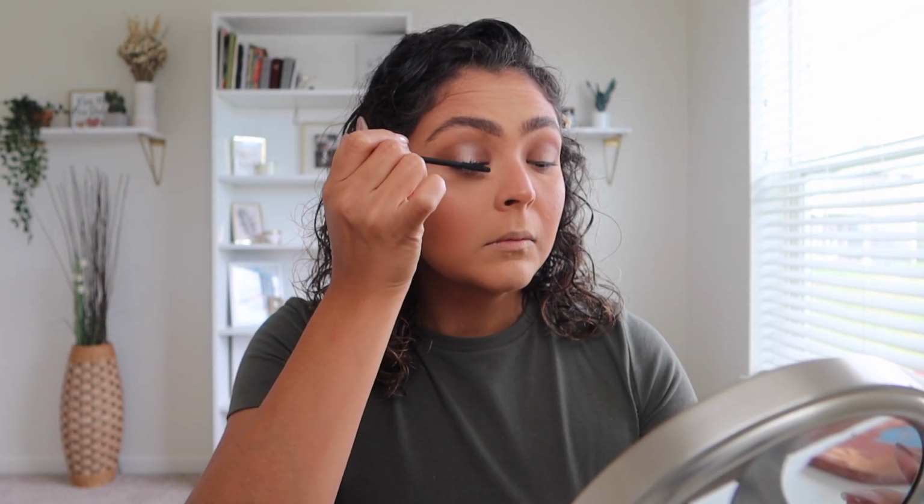Now, because I'm not adding any falsies, I do like to go in with like 2 to 3 coats of mascara to make my lashes pop. Va-va-voom, if you will.